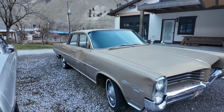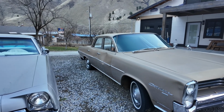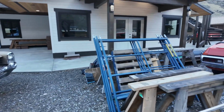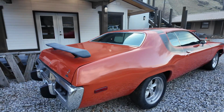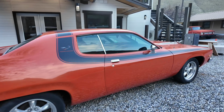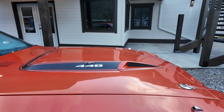So, hello, how are you? Good. He said I can do this. I'm a car guy, so, and I've been seeing them, and I drive by all the time. The old GTX, old Roadrunner. This is the car I actually see when I drive by, with the 440.